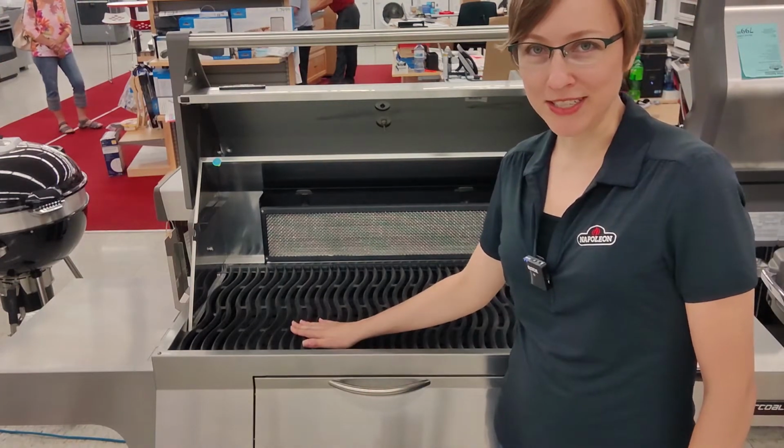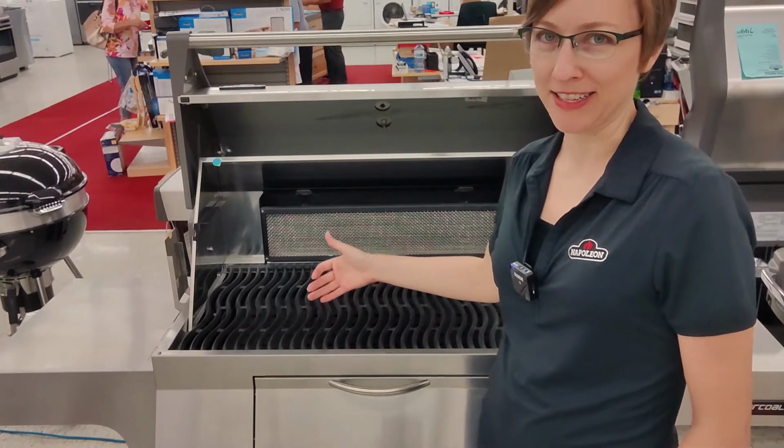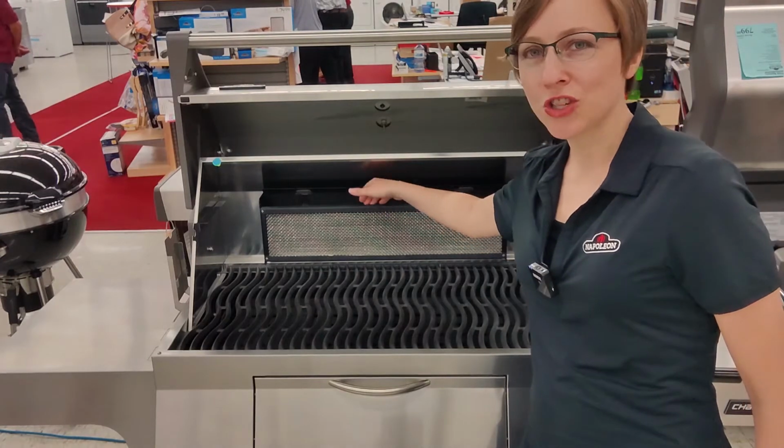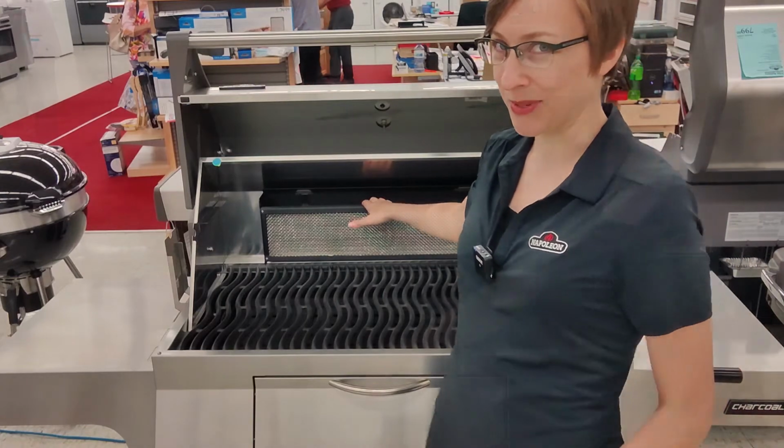Cast iron cooking grids, 605 square inches of cooking space on this thing. Back here is a nice chamber that you can put charcoal in so that you can cook over rotisserie here on your charcoal grill. Pretty sweet, right?